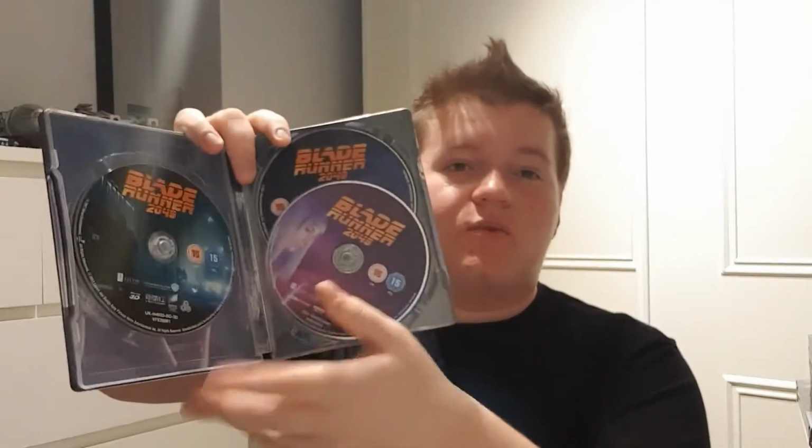And then we've got a steelbook for Blade Runner 2049. Absolutely beautiful artwork on this one for a beautiful film. And we've got really nice artwork on the discs for this film. Absolutely love this. Absolutely amazing film.